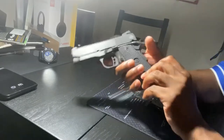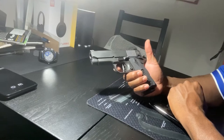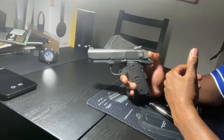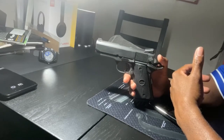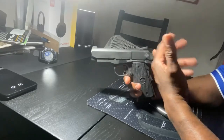And of course you have to depress the grip safety along with the trigger in order for it to fire. So I think it's safety oriented. Just gotta be careful when handling this type of platform. But it's really just all around an excellent shooter.